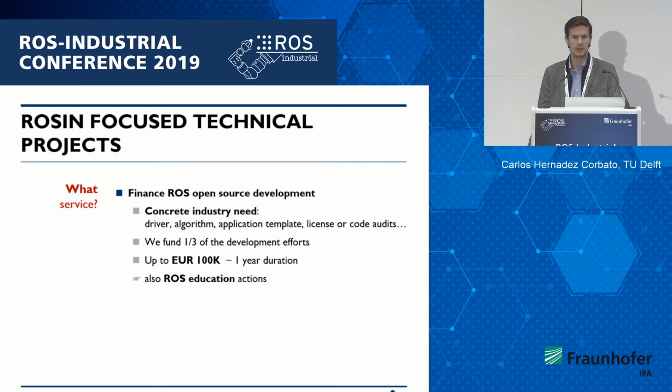So there needs to be a clear industry case behind the application, either for a new driver, for a new algorithm to be implemented as a ROS package, or application templates, for example, for pick and place or palletizing template. Also audits, license or security audits of the code, anything that supports the development of better and new ROS components. And the idea was to ensure that there was a real case behind that and not just another academic exercise, which are very much in need to keep research and development, but there are other funding programs for that.